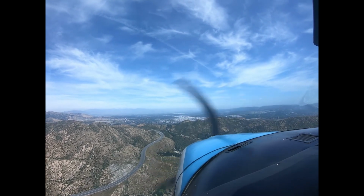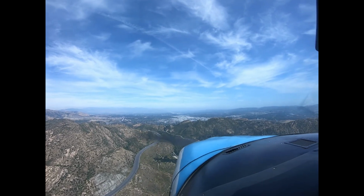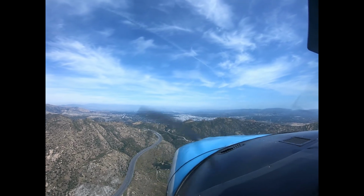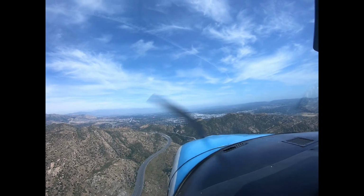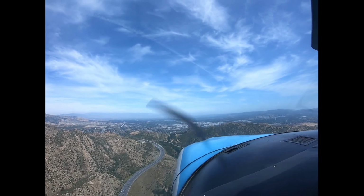Van Nuys Tower, Skylane 737 Niner Sierra, 3000 descending, Santa Susana Pass, transition Whiteman. Cessna 737 Niner Sierra, Van Nuys Tower, transition approved, altimeter 2989. 2989, 79 Sierra.